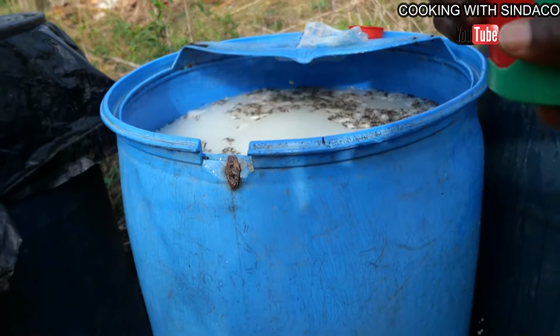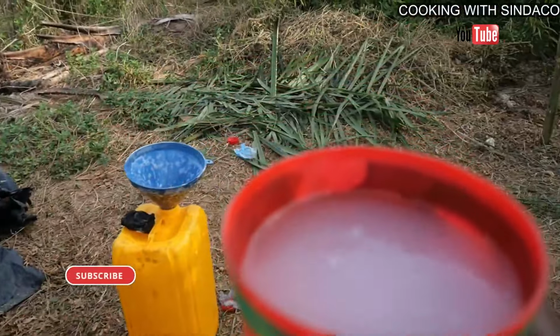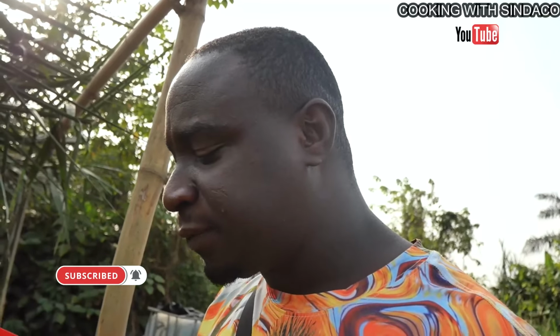Okay, so this is the palm wine. Yeah, so early morning palm wine.